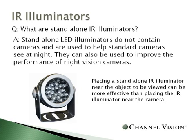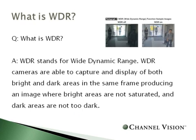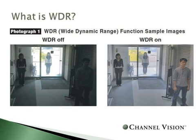Now, some more camera terminology you might run across is a term called WDR. We sure do love our acronyms in this industry, don't we? So what is WDR? Well, WDR refers to wide dynamic range. WDR cameras are able to capture and display both bright and dark areas within the same frame while being able to produce an image where your bright areas are not too saturated and your dark areas are not too dark. Think of it as backlight compensation.